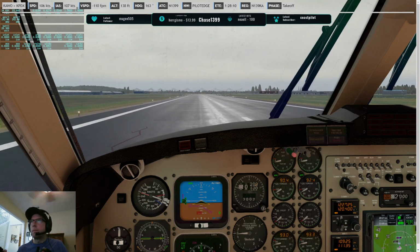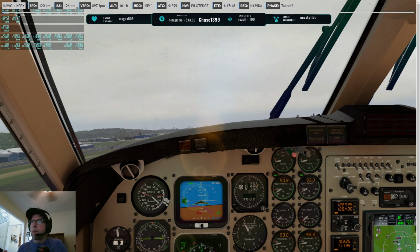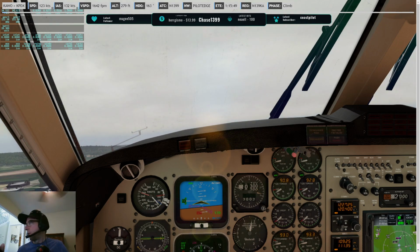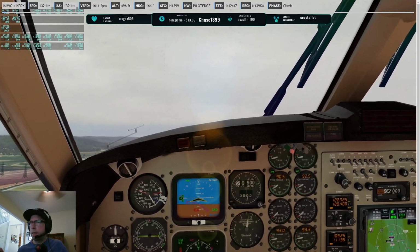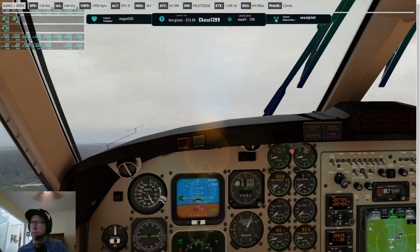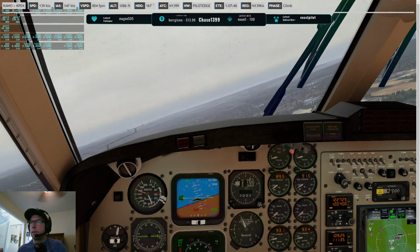V1. Rotate, props full. Turn into the wind. Gear up. Flaps out. Attitude's checked. And when we get to 1,000 feet, we'll make our right turn. So we're on a 162 heading. Flaps up. And then when we get to 1,000, we make a right turn to 250. So we're going to make a right turn. It's 1,000 feet.